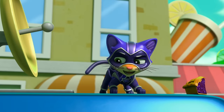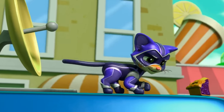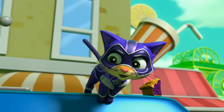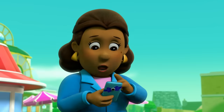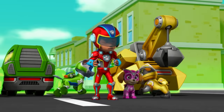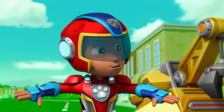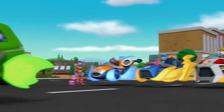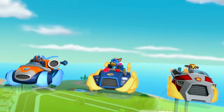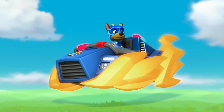Dome of energy, I can do whatever I want, and no one can get in or out. We need the PAW Patrol. Pups, the copycat is somewhere on top of the dome. It's time to go into hover mode. I don't see him anywhere, Ryder. I bet he went inside. There must be a hidden door somewhere.